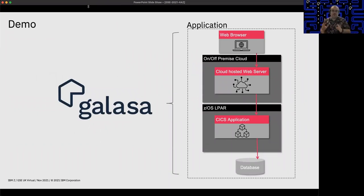And what James is going to do is we're going to start by taking that application that we've just discussed and showing you the Galasa test case that allows me to integration test part of that application. So it's going to drive the web browser user simulation. It's going to drive APIs in the web server, and it's going to interact with the Kix application to ensure that the changes that we made at the browser percolated all the way through to the changes in the Kix application. Over to you, James.